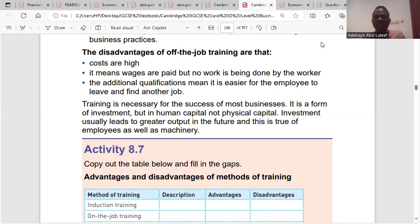The third one, the additional qualification means it is easier for the employee to leave and find another job because they now have skills. They have additional qualification. They will be given a certificate that allows them to look for a job elsewhere. Then it becomes a loss for the company. Is it clear?